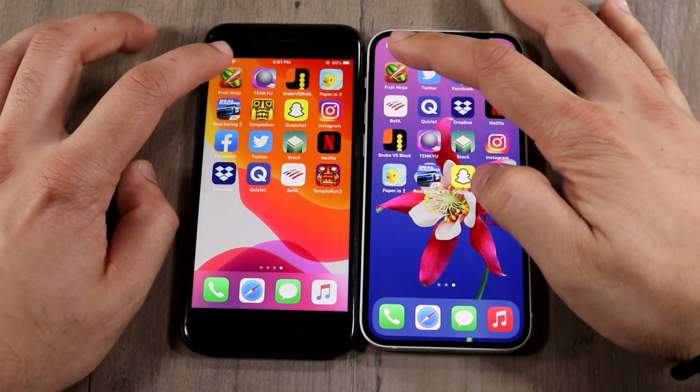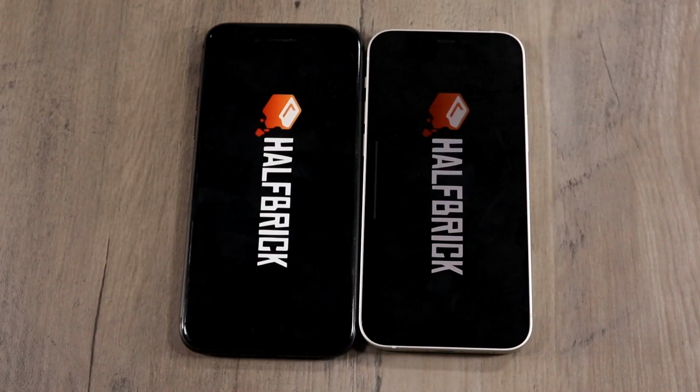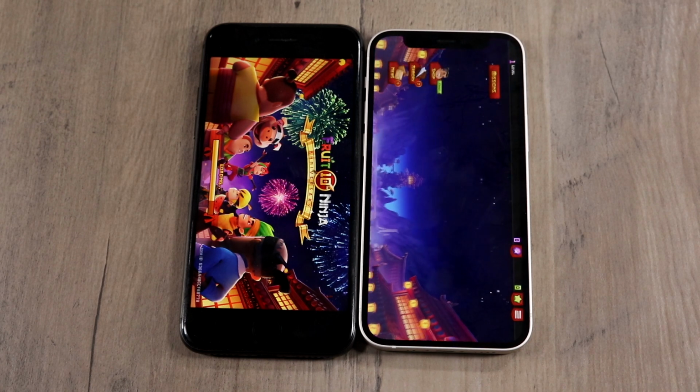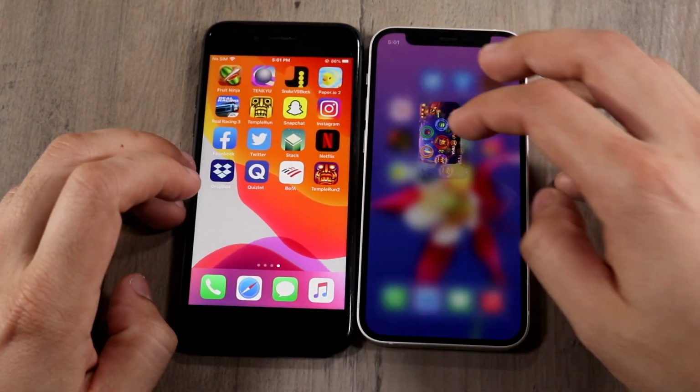Let's open up these third-party apps. Fruit Ninja, 3, 2, 1. The 12 mini does seem to be a little bit faster, even with that initial load screen, which, like I said before, is pretty important. That's a pretty big deal in my opinion. That's a very basic app too.